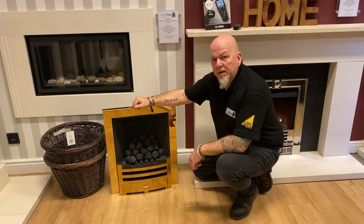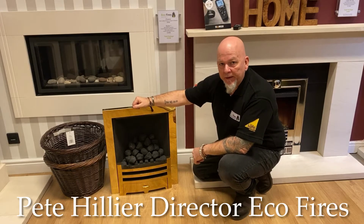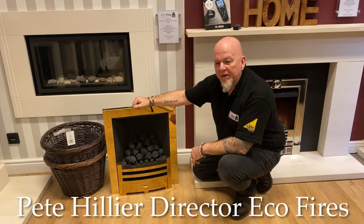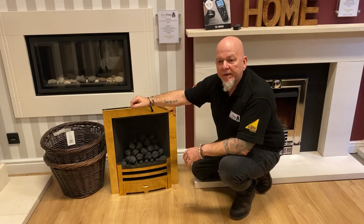Hi, today I would like to talk about why gas fires have all of a sudden become really popular. Obviously we've had the wood burners go through a fashion point, if you like, and they've been really popular for the last sort of 8 to 10 years. Gas fires all of a sudden, well in the last year especially, have become more and more popular, and there's reasons for it.